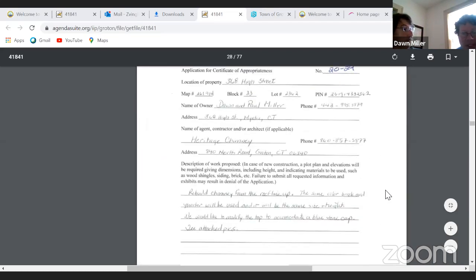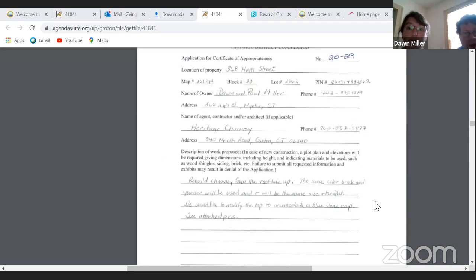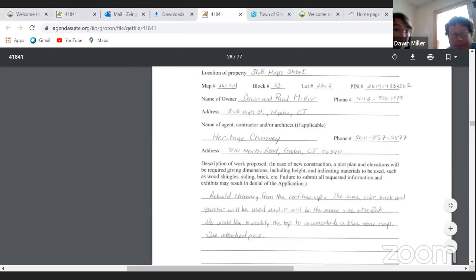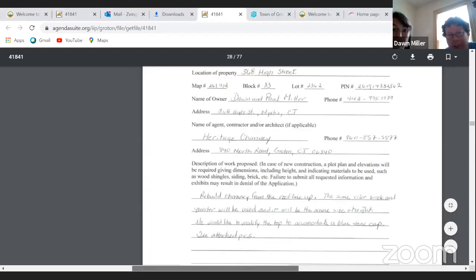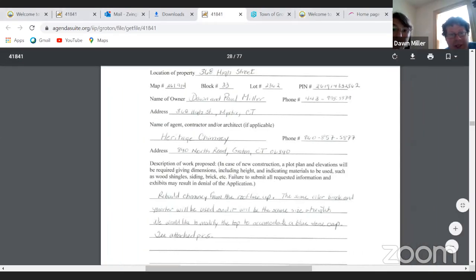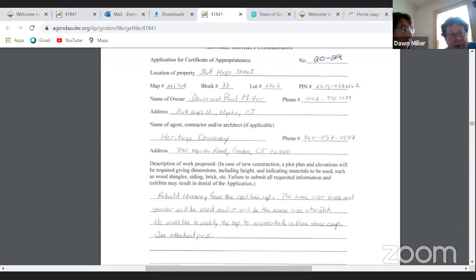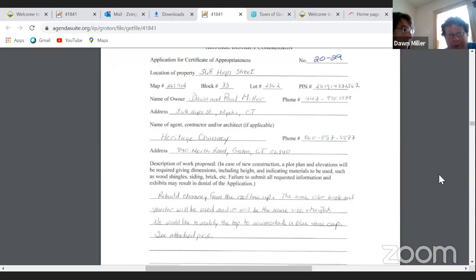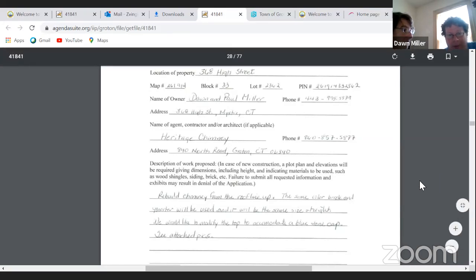Sure. Our basic plan is that we are rebuilding our chimney, which is falling down. And the plan is to rebuild it from the roof line up. And unfortunately, the chimney company says that our current design is not compatible with code for the flue that has to go in there for the furnace. And he said it needs to be a little bit wider at the top.